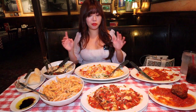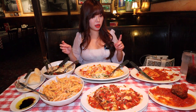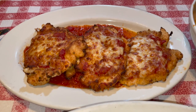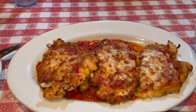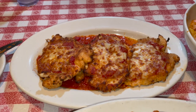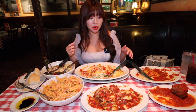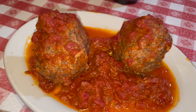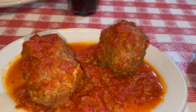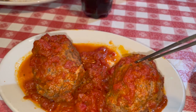My absolute favorites today, my top three. My number one favorite I'm going to have to say is actually the chicken parmesan. I really love that so much. It was cooked super deliciously, super moist on the inside, and really crispy on the exterior. It's flavored very nicely. My second is actually the meatball. The meatball is really good. I am such a fan of that meatball. So delicious. Super big and meaty as well.